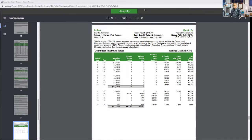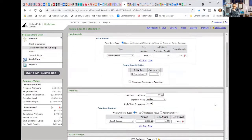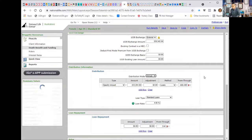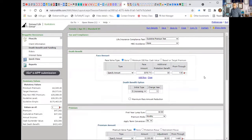Let's go back to the illustration. I think I put something in there wrong because it's taking all the money out all at once. That's not what I wanted. I wanted an income. I thought I specified the income. Specified amount, monthly. Here we go, annual. Tweak. I was getting all excited. Well, let's see what happens now.